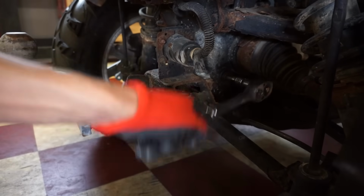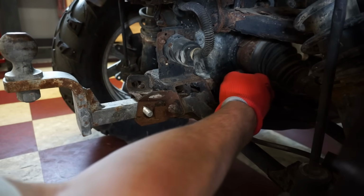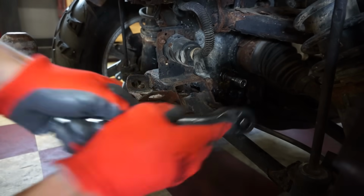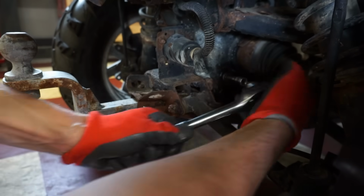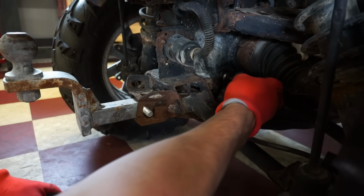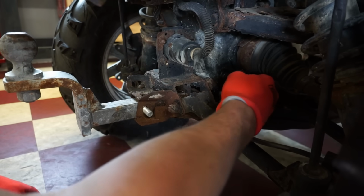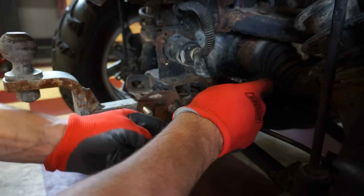Alright, finally got that free. Took a little bit. Let's see how tight that was on there. Holy. Hopefully there's some fluid in there. We'll find out right now. Oh yeah, just poured right out. I don't know if you guys could see that or not. So there's definitely oil in there. Alright, we're just gonna leave that then.